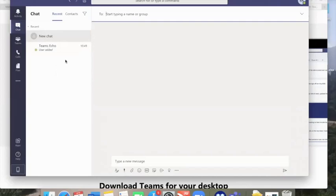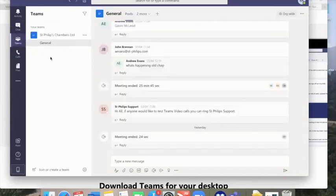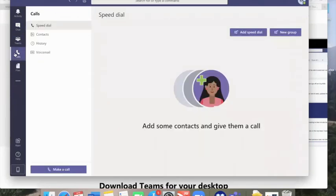Again, this shows me the teams that I'm part of. So here we're part of the St Philip's Chambers team. Now, the best thing about St Philip's Chambers is that we have essentially a Microsoft license, which allows us to create Microsoft Teams for every single member of Chambers, and to be able to use that for live hearings, or for work with solicitors, or for work with clients. So it's a really good thing that we can all use together, and really easy to use.